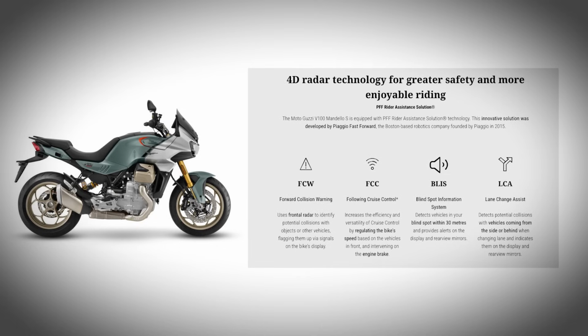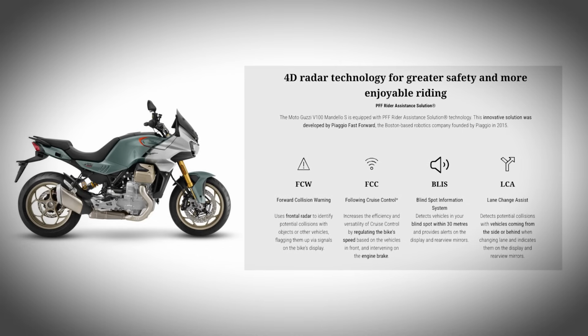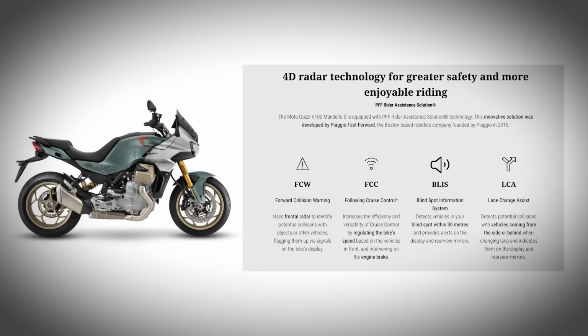It has blind spot information. It can detect vehicles in your blind spot within 30 meters and provide alerts on the display and rear view mirrors. And it has lane change assist. It detects potential collisions and vehicles coming from the side or behind. When changing lanes, it indicates them on the display and rear view mirrors.